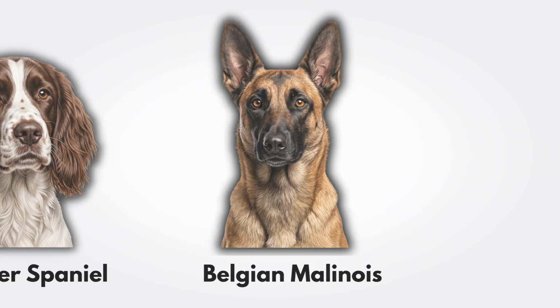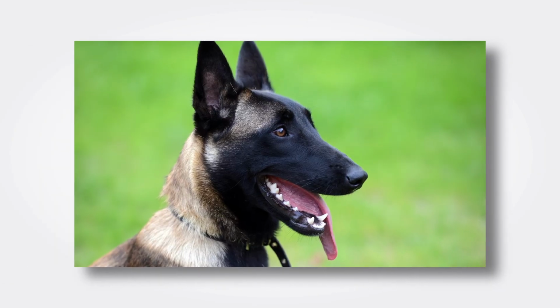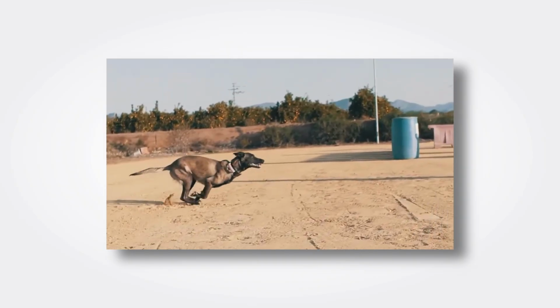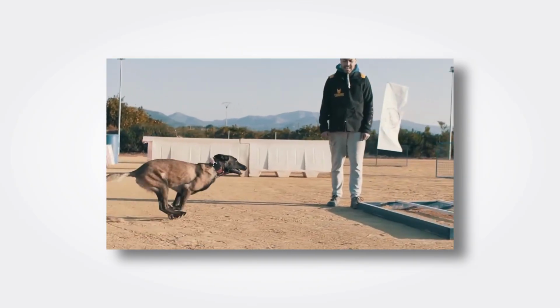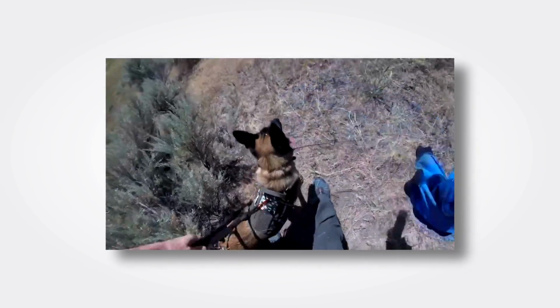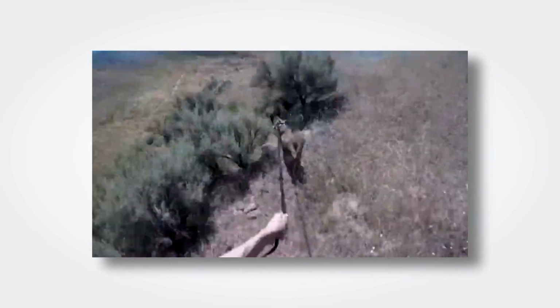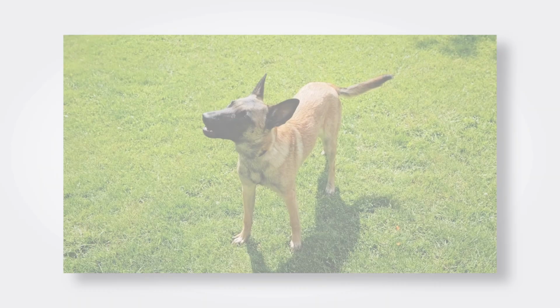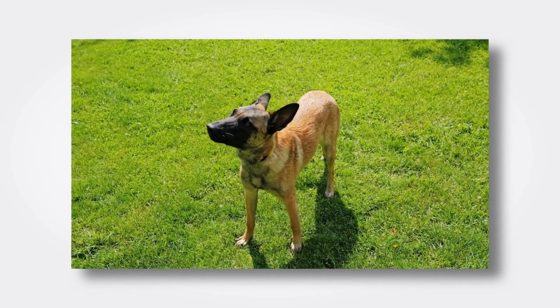Belgian Malinois. The Malinois stands out for its intensity. It's a more explosive dog, faster in response, with an energy level that impresses even against other working breeds. In search and rescue operations, that makes it an extremely valuable tool when the mission demands agility, focus, and immediate reaction. The Malinois excels because it works with high drive.